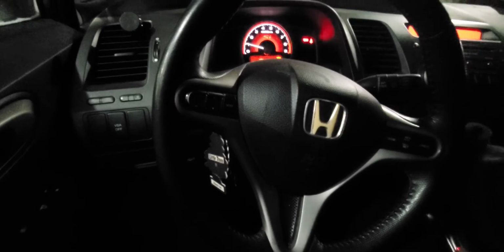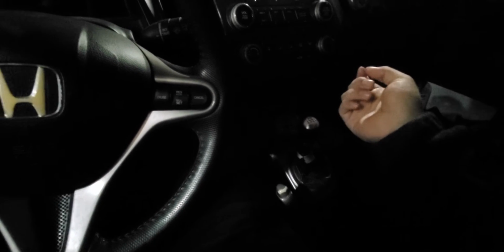Alright, so now I'm gonna show you guys what I do, or maybe what you can do. I don't know if this damages the transmission or not, so do it at your own risk. But I'm doing this right now just to move around. So obviously first gear or second gear, and they're pretty low gears, because once you get the car running, you're not gonna be able to switch gears, right?